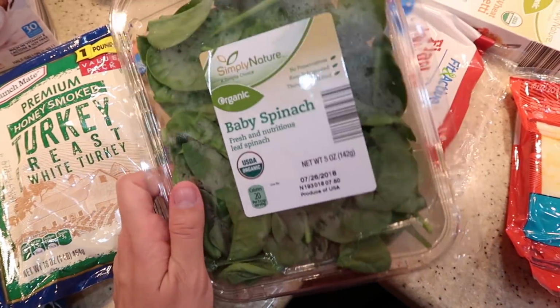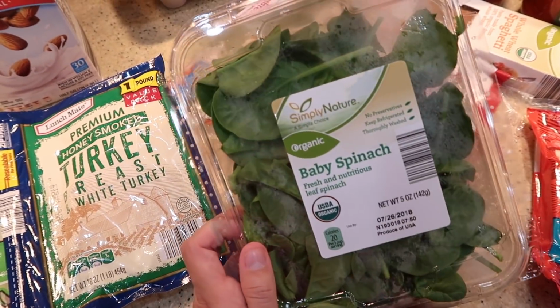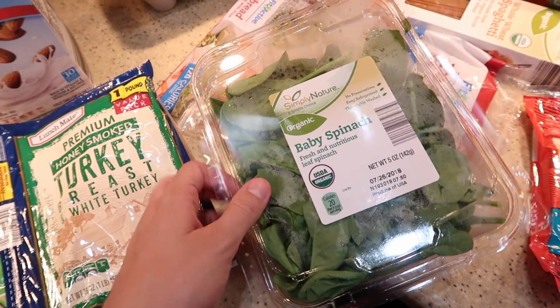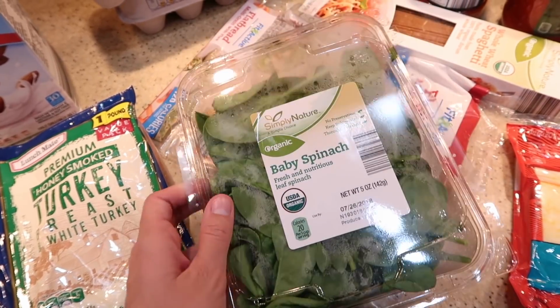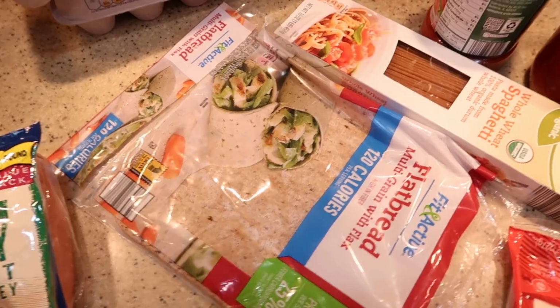I always get baby spinach. I try to put baby spinach in like everything. Just cook it down. You know, it gets really small and you get all your little nutrition in. I also got this because I do want to start doing smoothies again.